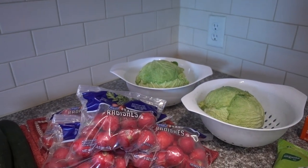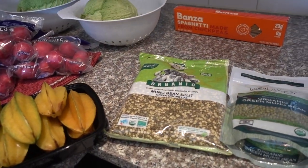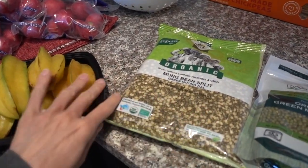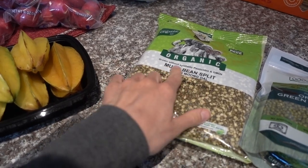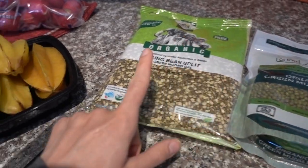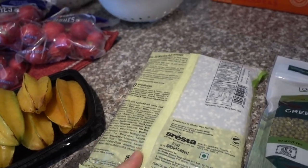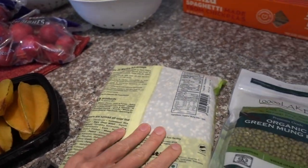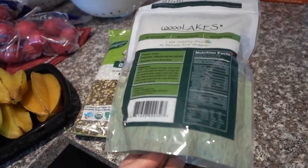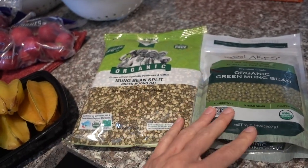I also got two heads of Savoy, and they were having deals galore on mung beans, both split and unsplit. So I got that because I want to try making some more things with the split. I've never actually cooked the split version before, but I love to get the whole and sprout them. So I'm going to try and do some more stuff with the split. But these are a really good source of protein. I have 10 grams of protein. And when you sprout them, they're really easy to sprout. You don't even need a special sprouting jar. They sprout in a couple of days, and they're really tasty.